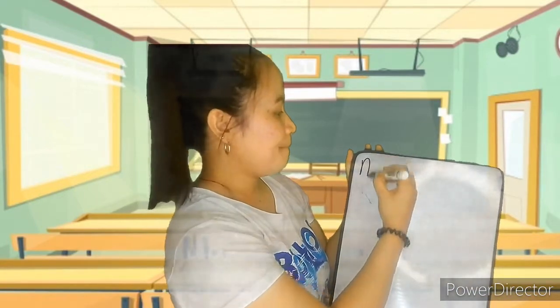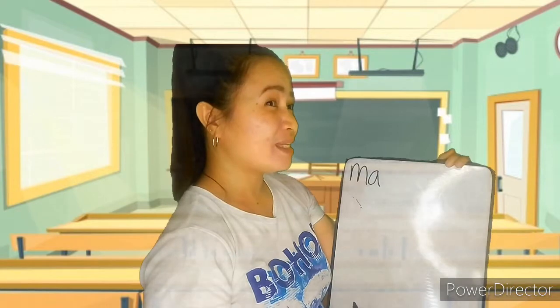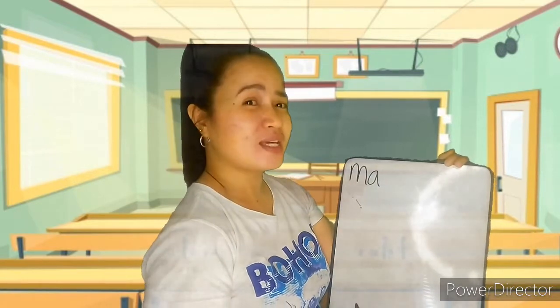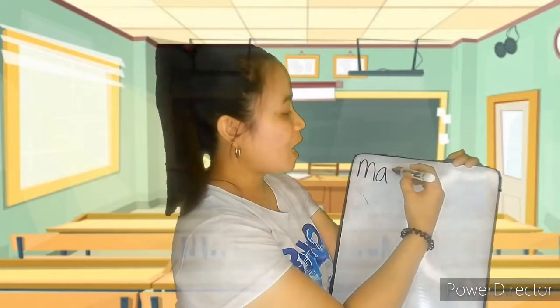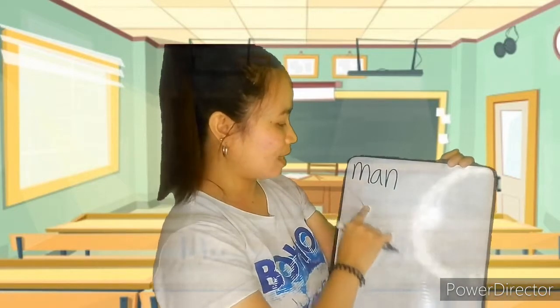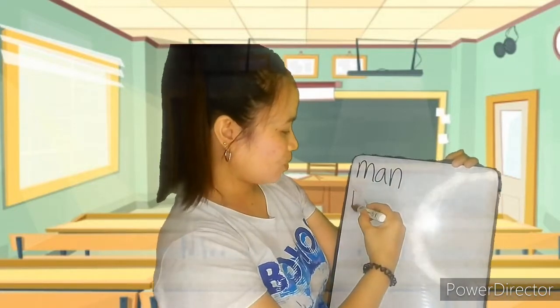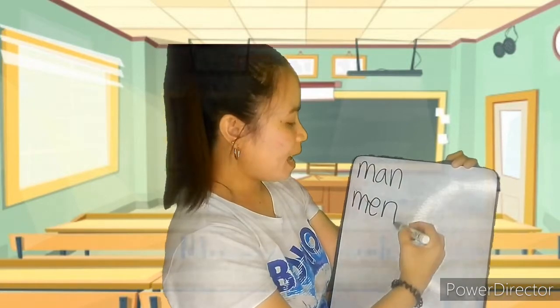So, the sound of M again. Then blend it with the vowels. Ma. Let's blend it with another consonant to make it CVC again. Kasi last one natin CVC. Man. Man is isang tao lang, isang papa. And ito naman para sa maramihang papa. Men.